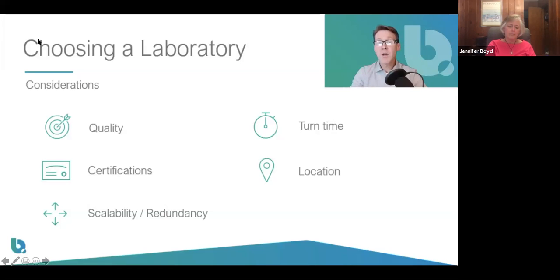And where is the lab located? They may be located in another state, or they might be local. The interim final rule proposes a 15-day window, and that doesn't give a farmer a lot of time to get the tests done and back and have their harvest completed in 15 days. So that may come into play.